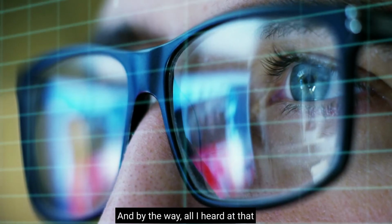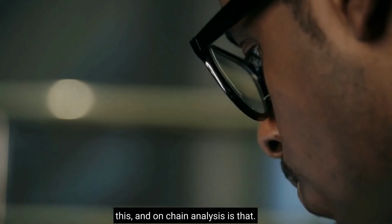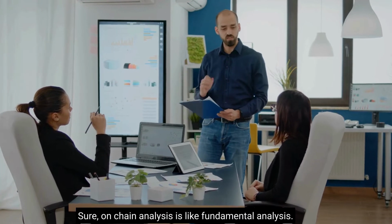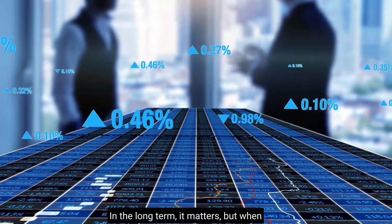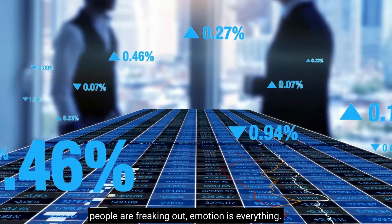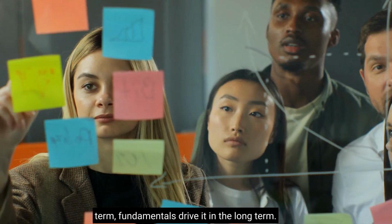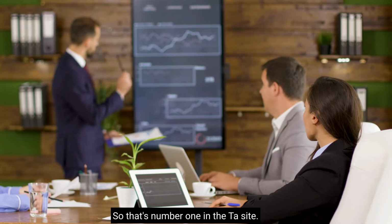And by the way, all I heard at that time was, well, on-chain analysis says this and on-chain analysis says that. And my response for that was, sure, on-chain analysis is like fundamental analysis. In the long term, it matters. But when people are freaking out, emotion is everything. Emotion is going to drive price in the near term. Fundamentals drive it in the long term. So that's number one.